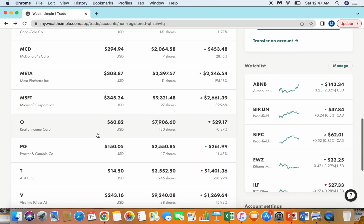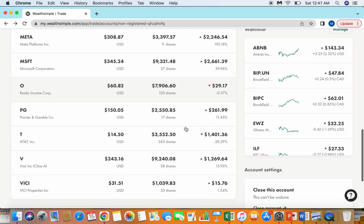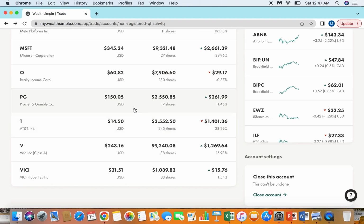But I really like Realty Income in the sense that they're in every single state in the US. They've recently expanded to Europe. They have properties in the UK, Italy, Spain. So I think instead of having so much of my REIT exposure specifically in Canada, it's giving me some of that global diversification, which I'm striving for.